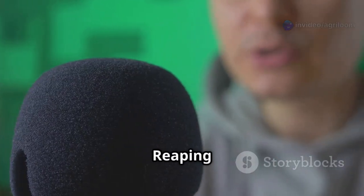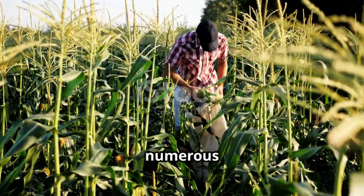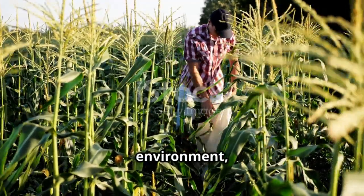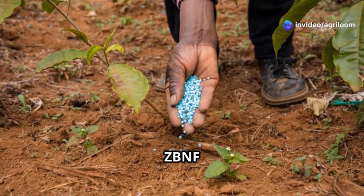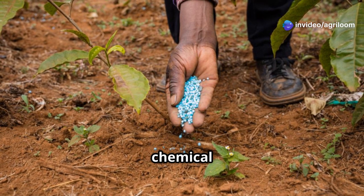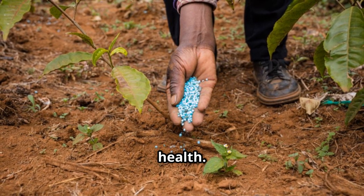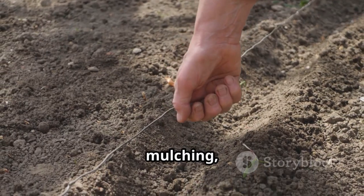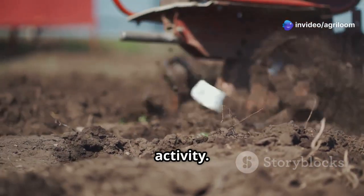Section 5. Reaping the rewards, benefits of ZBNF. ZBNF offers numerous benefits for farmers, the environment, and consumers. First, reduced costs. ZBNF eliminates the need for expensive chemical inputs, saving farmers money. Next, improved soil health. The use of Jeevamrut, Mulching, and Waaphasa enhances soil fertility and microbial activity.